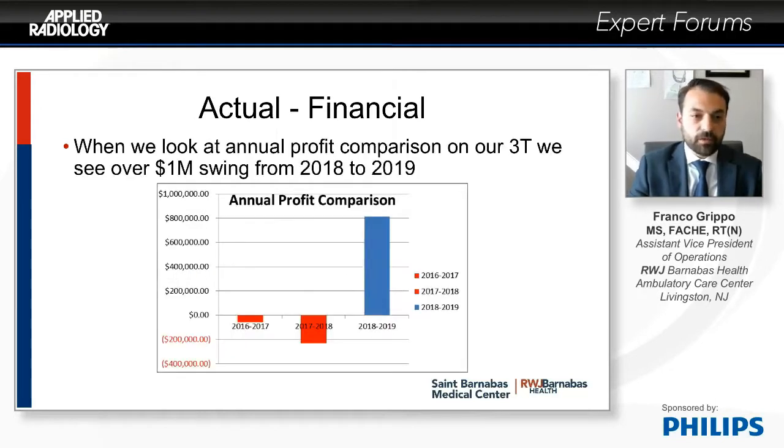And when we looked at it year to year, prior to installation we were seeing a slight decrease in bottom line profits because volumes were slipping, since we pretty much reached our capacity of throughput. So by increasing the throughput and efficiencies, we were able to swing that delta from 2017 through the end of 2019 by over $1 million.